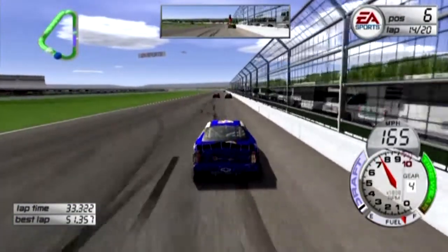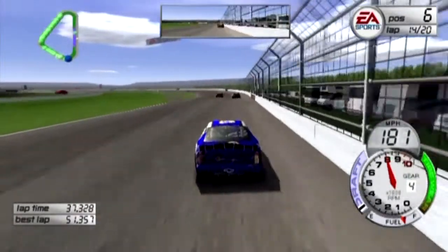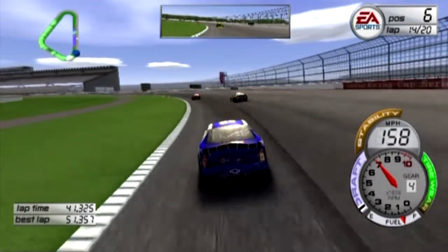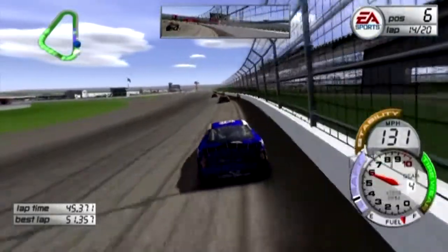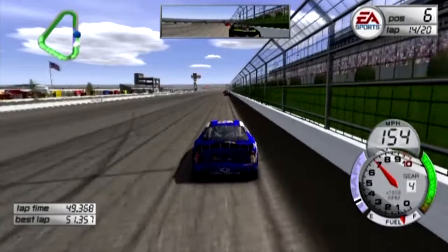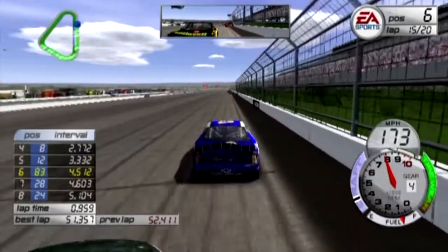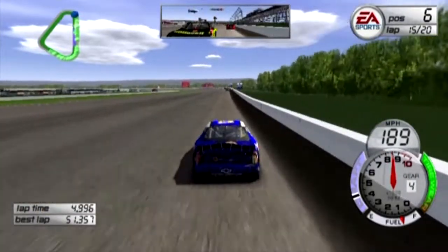Actually, I don't think the leaderboard shows. It only shows the top 5 around you. So I'm able to get around this guy. I think to be Ryan Newman. Oh boy. Oh boy. There. Oh, come on. What in the world? That should not have happened. Yeah, that should not have happened. What in the world?